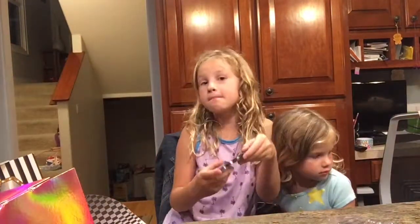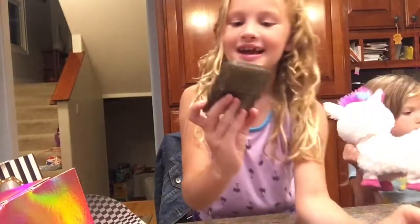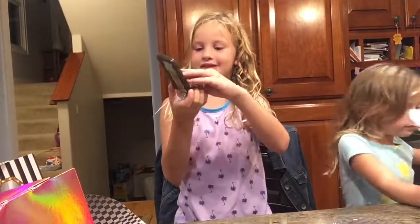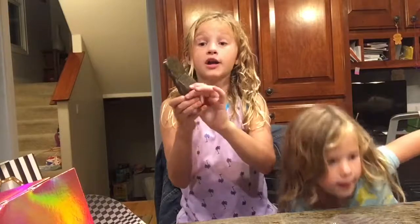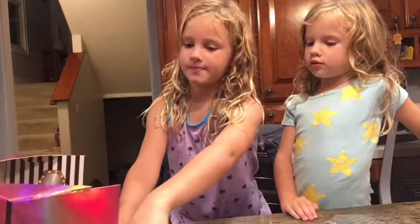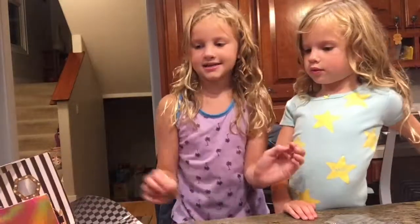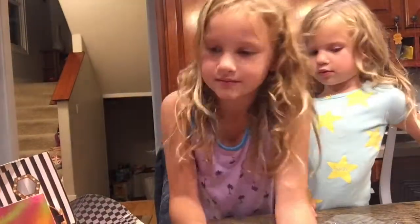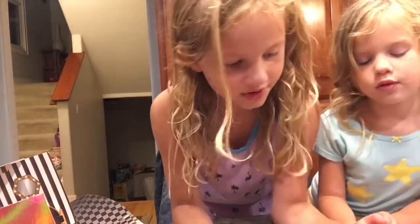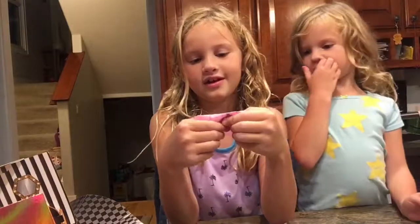So this is a mirror. And it turns into a cleaner. I love it. Put it back on it. You can actually make it stand. Next thing I'm gonna open is this. It's like the keychain.